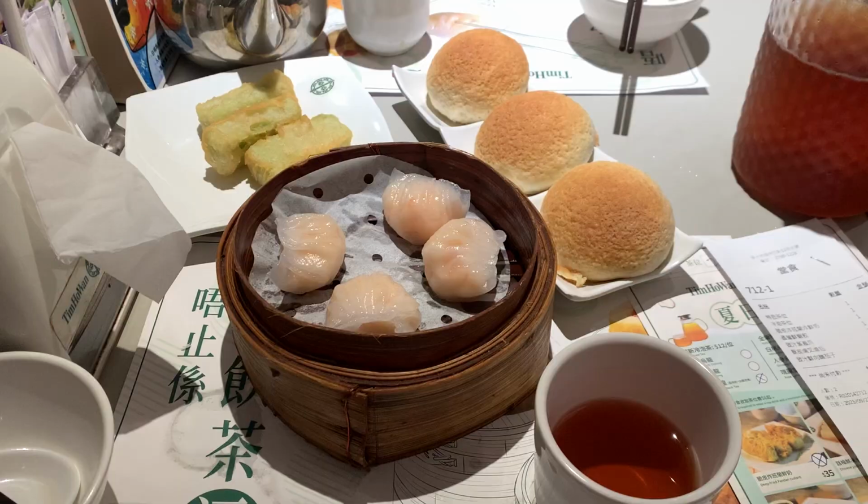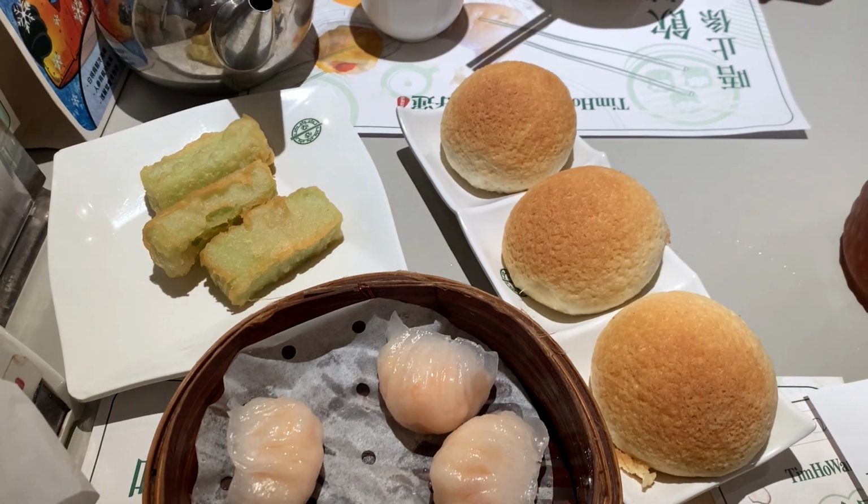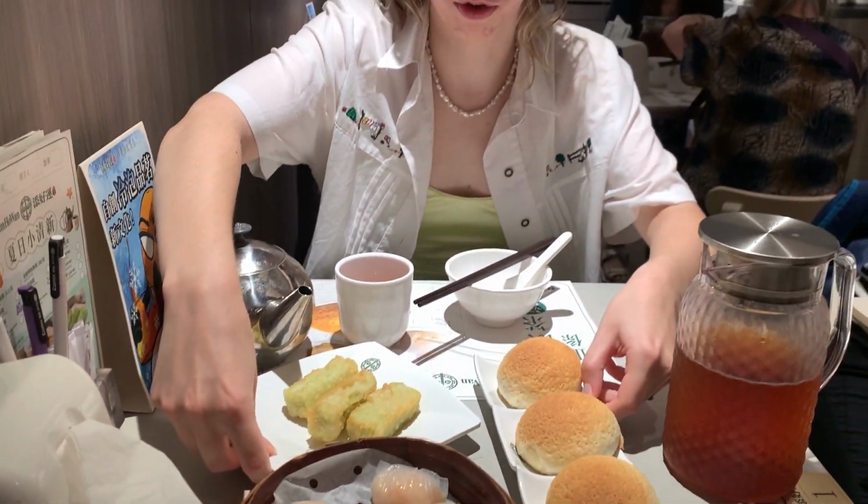You also have to eat dim sum. They have so much variety of dumplings and stuff, and it's also pretty cheap. And what I really loved are the 7-Elevens and Circle Ks. Oh my god, it's so convenient. Compared to Germany and other parts of Europe, so many things are open 24/7.